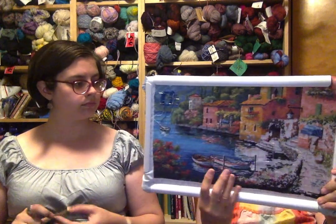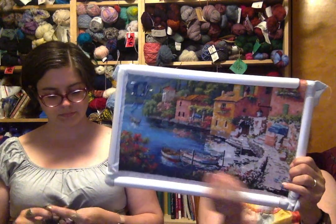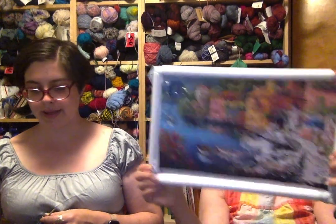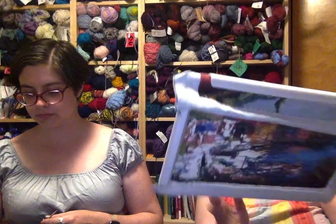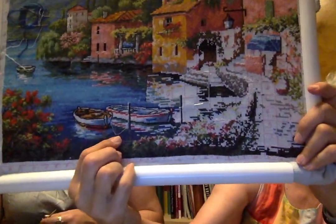So I started working, well, as I said, I had finished this entire half. And then I decided to try to finish this row, and then this row, and then this row, and work up this way. Okay. So I am quite pleased. I got the painter, or the rope, on this boat. You see the little white one. So yes, I'm quite pleased with the embroidery that I got done this week.